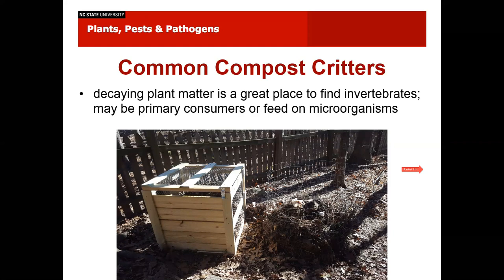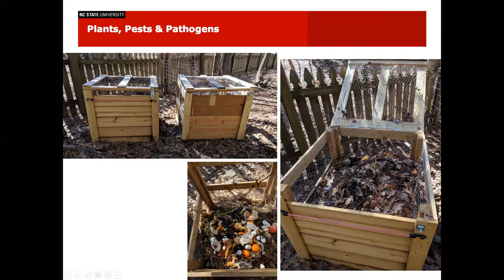So decaying plant matter is a great place to find invertebrates, and they may be primary consumers of that material, or they are feeding on the microorganisms that are decaying that material. This is a look at what I have in my yard. Actually, this ring one was our previous one, and I built these new ones. You can see here, I really like these.